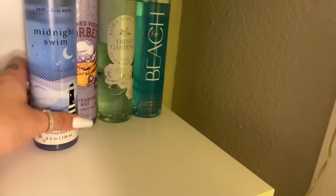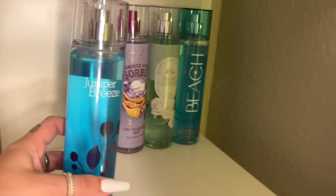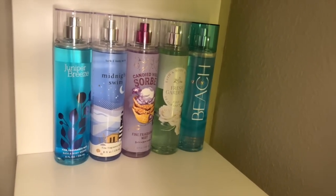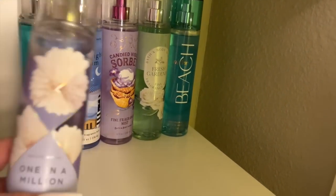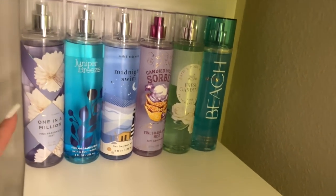I have Midnight Swim from last year's summer collection. I found this scent, I'm pretty sure it's an older scent, Juniper Breeze. I found it at the Bath & Body Works outlet. I got it for like $3, but again, not really sure how I feel about that one. This one is One in a Million. I got this one off Mercari a really long time ago.